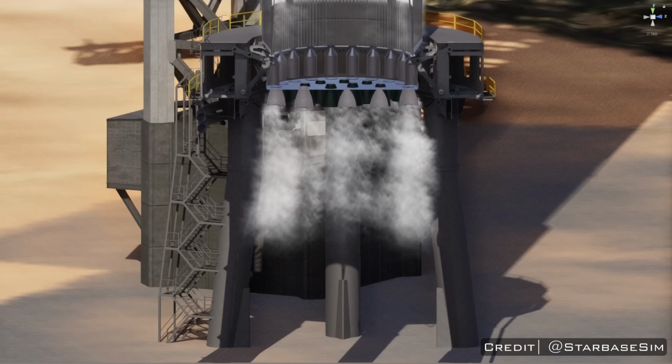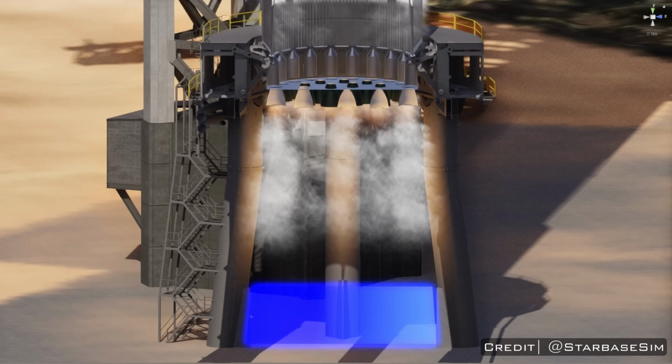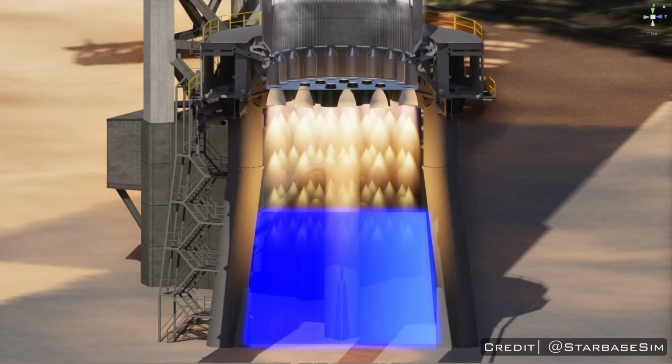Anyway, as long as the water pressure is greater than the stagnation pressure, there will be a steady flow of water out of the showerhead. The most important thing to note here, as I said before, is that the flow of water will not cancel the downward momentum of the exhaust plume. In order to do that, the momentum of the water would need to be equal and opposite to the momentum of the overexpanded exhaust gases from the 33 Raptor engines.